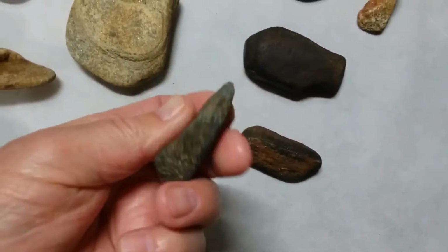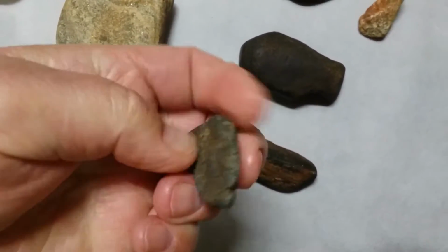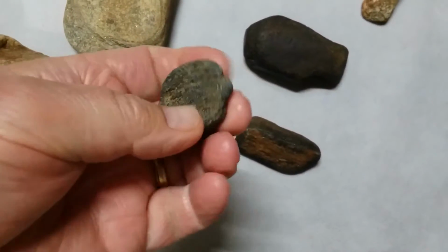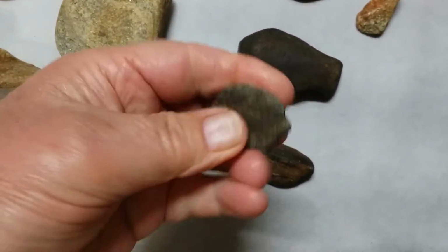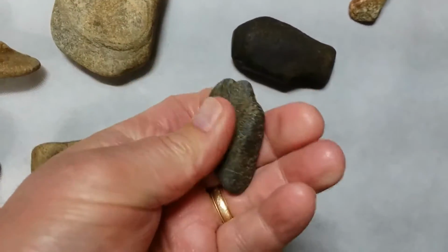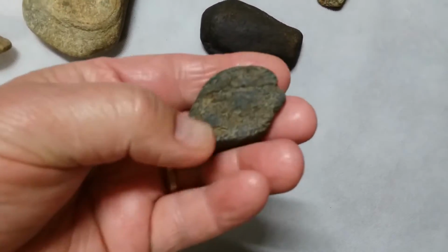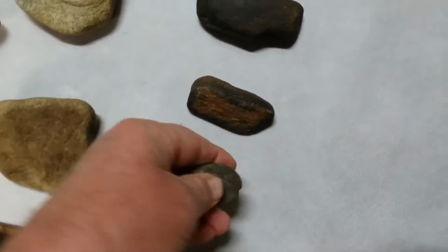Here's a little thumb scraper. Pretty worn on the ends, kind of chipped off here on the ends, but that was used to actually just scrape meat off the hide. A little dark oil from the thumb in here, right in there.